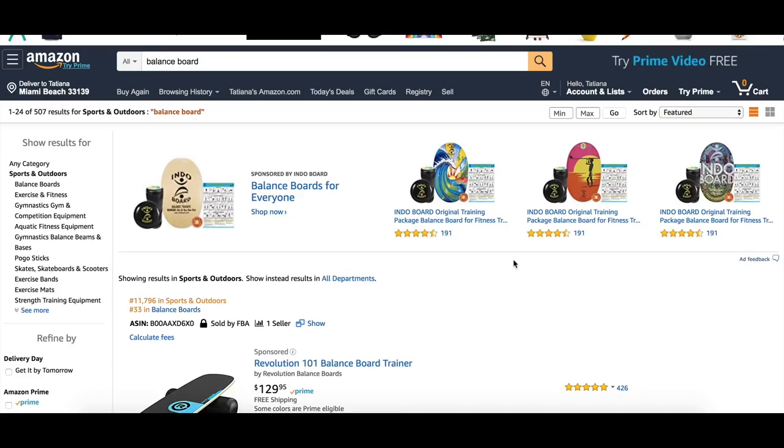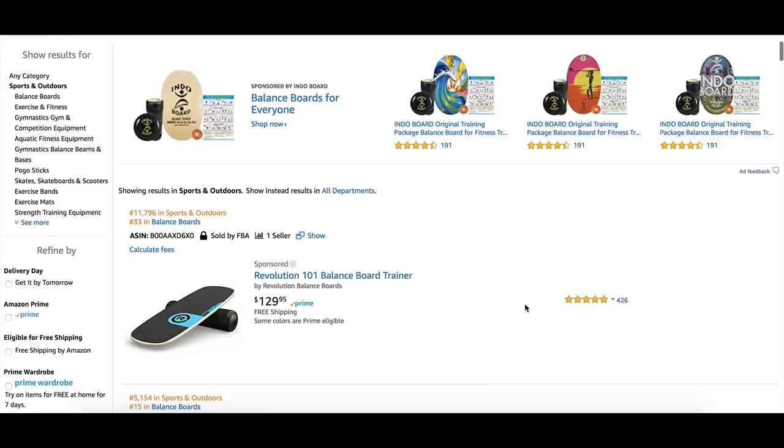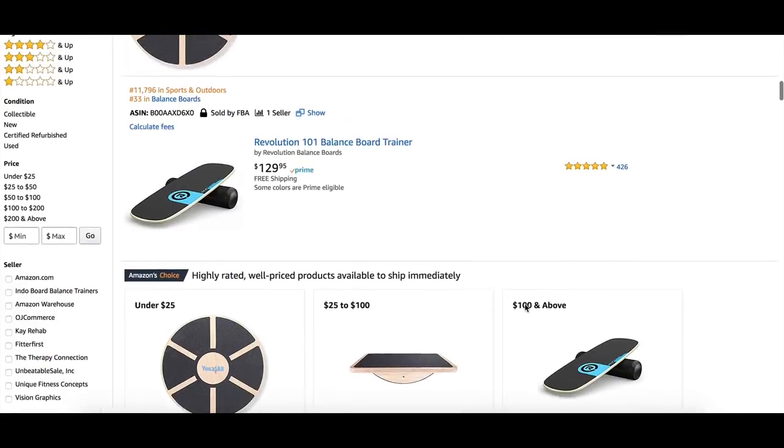All right, so I'm going to start with this tool called Jungle Scout. This is kind of essential for when you're picking a product on Amazon, you're right at the beginning stages of your FBA business and you're in product selection mode. I didn't have this when I first started, but it definitely makes things a lot easier.